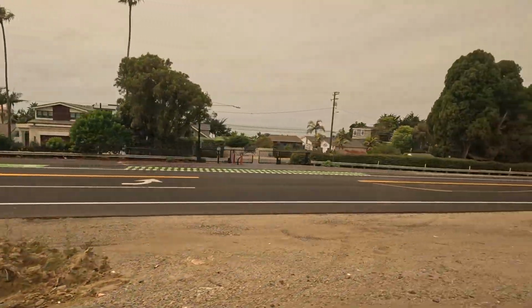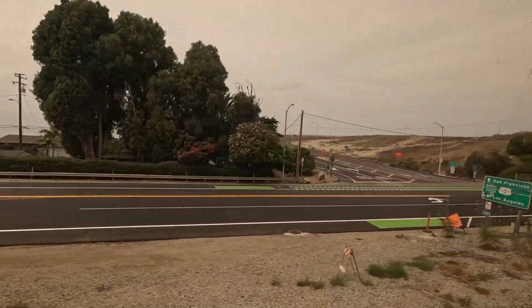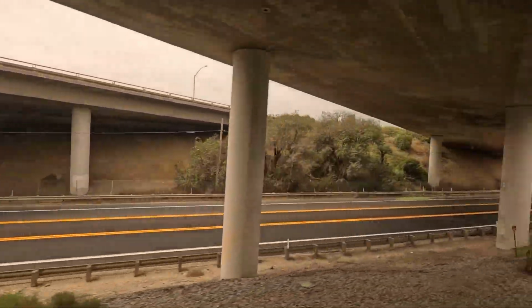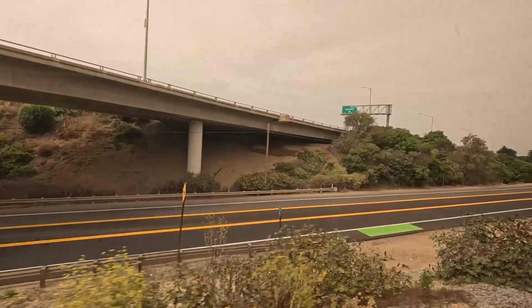The views are so beautiful. We are in room number 2, so we are on the side where you can see the water here, and it's really amazing what you can see. Got some houses here. When we pass Santa Barbara, we'll be seeing quite a bit more too.